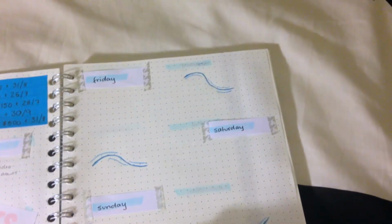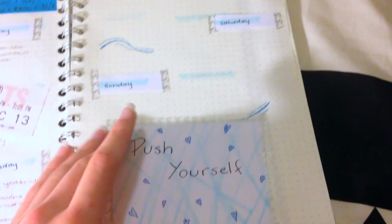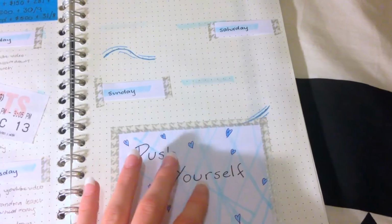But I think it looks so pretty in this book. I think it really does. It's kind of like scrapbooking, I guess, but not quite. And I don't know, I feel like it's going to make me be much more productive throughout the next term for school, because there's something very satisfying about ticking boxes. So yeah, and this is an empty spread for Friday, Saturday and Sunday that says push yourself at the bottom. Maybe it seems a bit dramatic and a bit me trying to motivate myself, but I really like it.